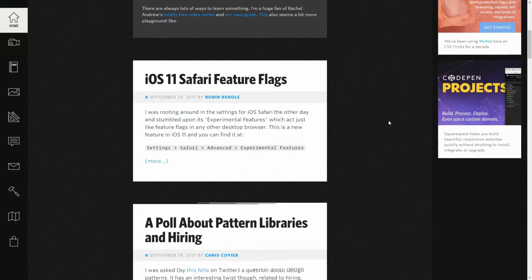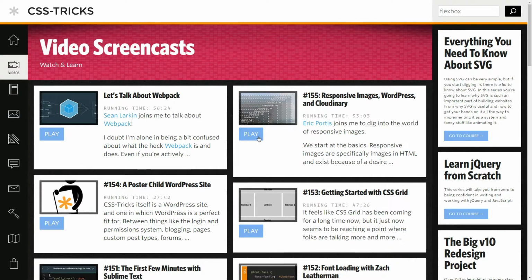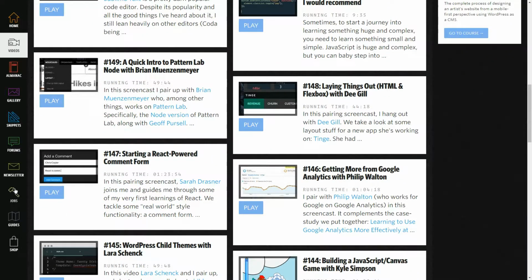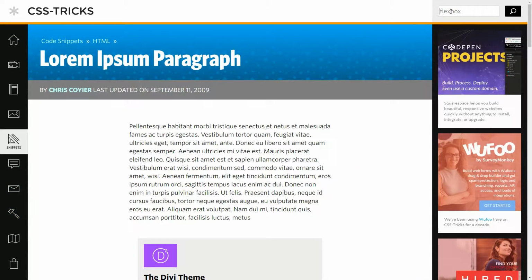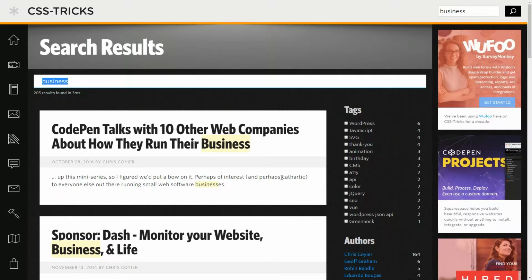A great resource for front-end designers. Offers many useful tutorials and best practices for using CSS. They also occasionally talk about business topics and have a library of useful code snippets.